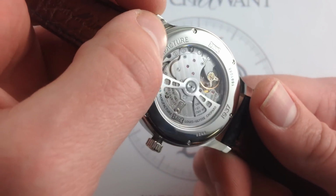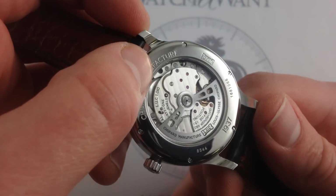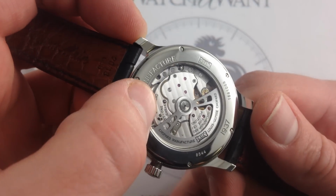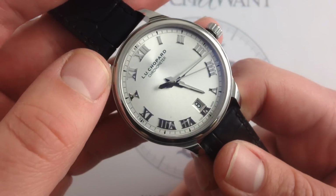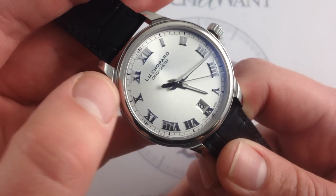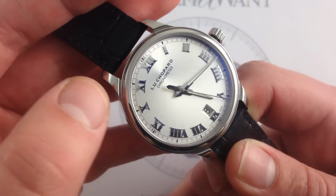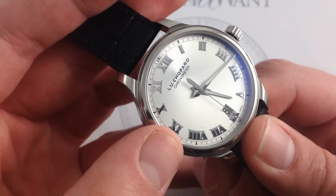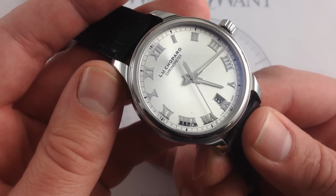You can see there are wonderful polished screw heads rather than blued, and I'll even say that the anglage on the bridge work around the watch is some of the best I've seen short of Geneva seal quality. Chopard, especially the L.U. Chopard line, is really knocking on the door of the big three. The Audemars, the Patek, the Vacheron, they're definitely there, and they're there now. And I can't think of a better example of that than the L.U. Chopard 1937. 42 millimeters in stainless steel.